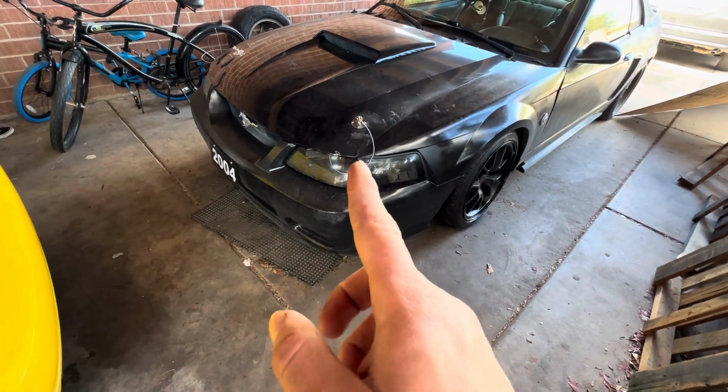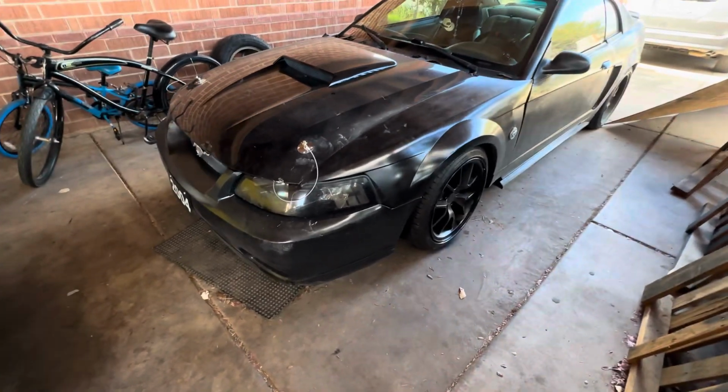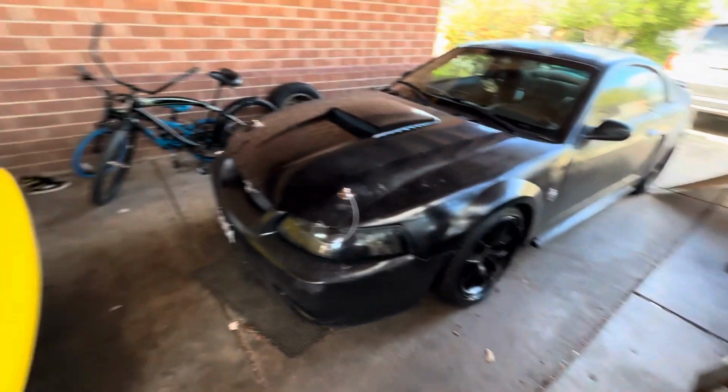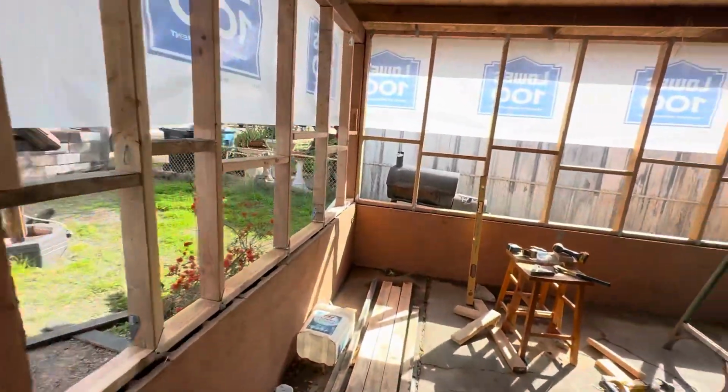So we got the other little hood pin in. Almost got the whole wall done.